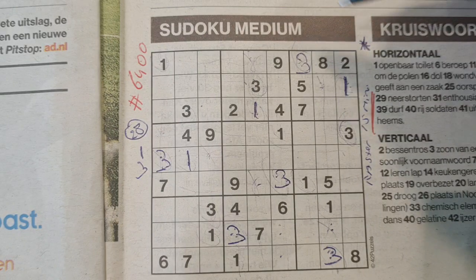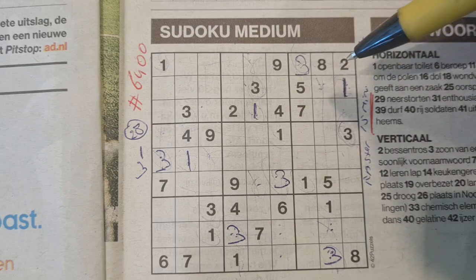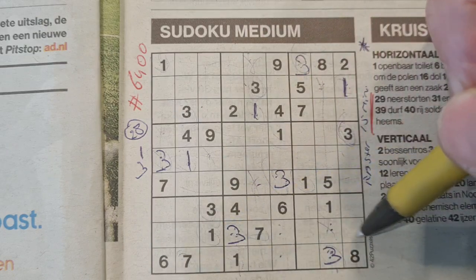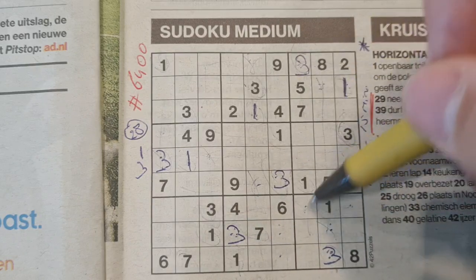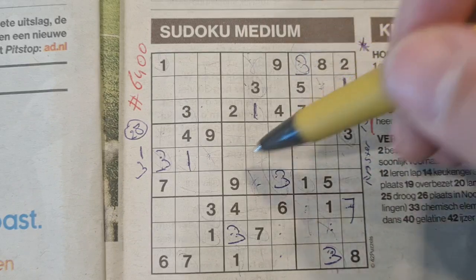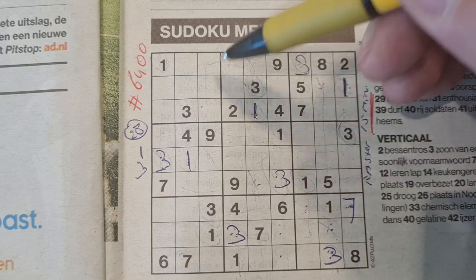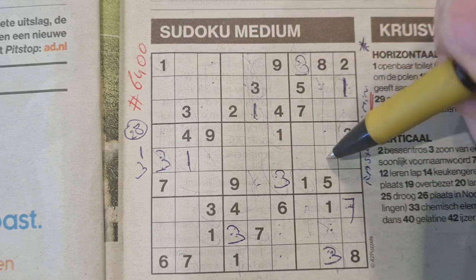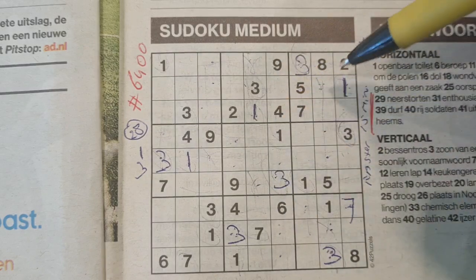Alright, now. Let me see. We have a 7 in the last row, 7 in the row above, so in that row the only 2 places left for the 7 are here or there. We see a 7 in this column, no 7 there, 7 should be there. Cannot continue with the 7 now, need to wait.